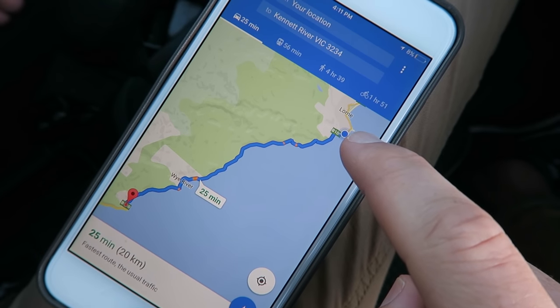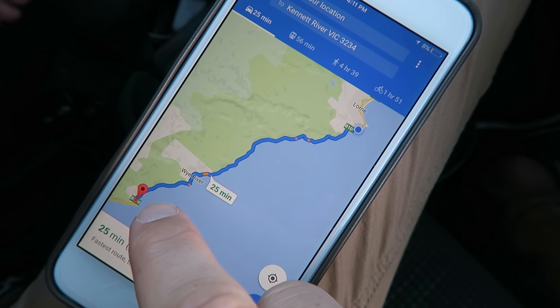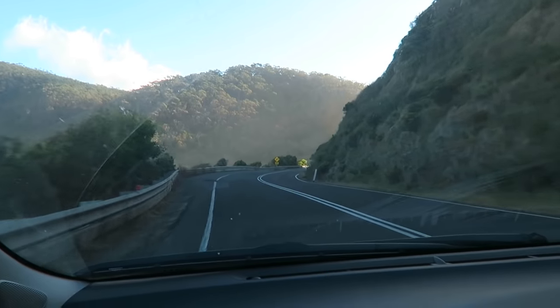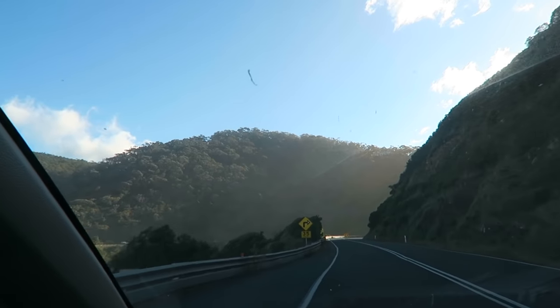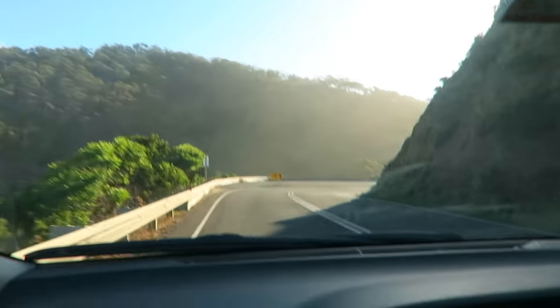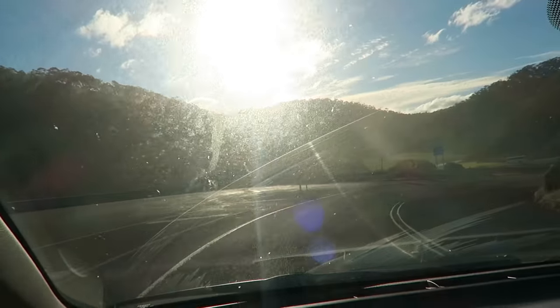Just made a quick pit stop in Lorne to see the cockatoos, and now we're driving down the coast to Kennett River to try to spot some wild koala bears. According to Nate's research, this is supposed to be the prettiest part of the whole drive. Check out this curve. So far, I agree. Whee!